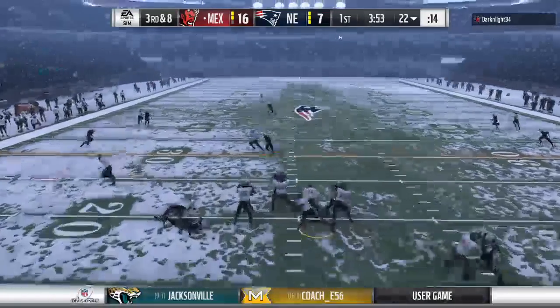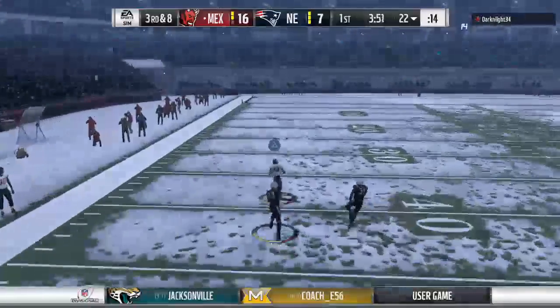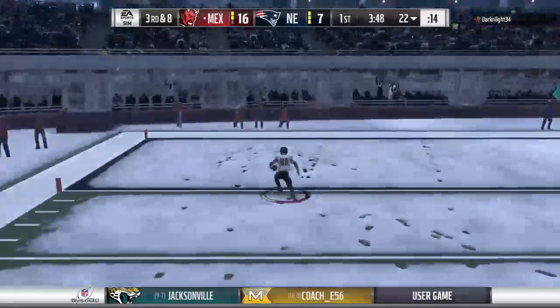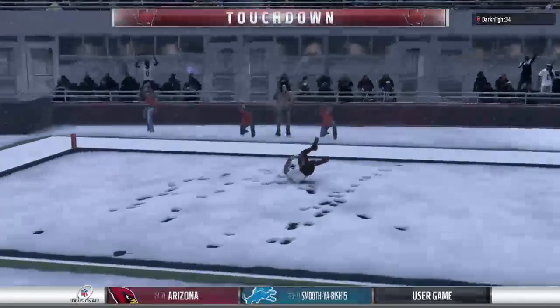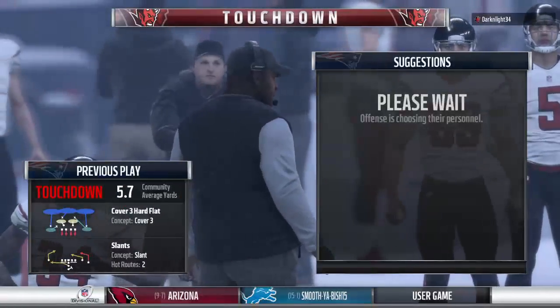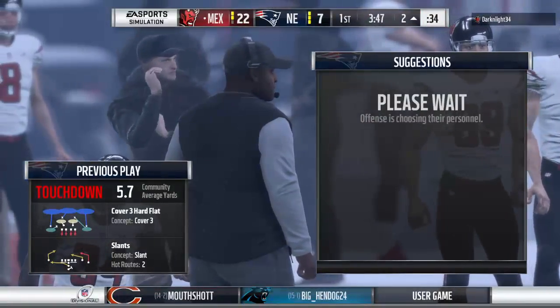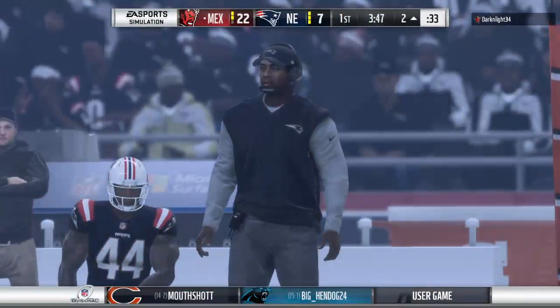Gomez now to throw on 3rd down. Going up top. Well, this is taken in. It's complete. Touchdown. A big play there. 78 yards. And his guys find a way to stretch that lead.